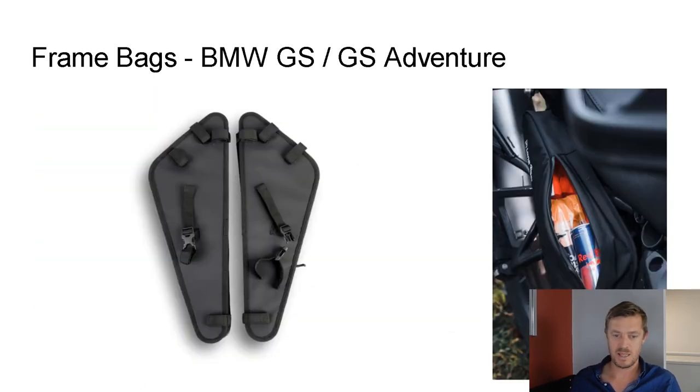I also made it removable at the top here. There's a Duraflex buckle. This Duraflex buckle is so when you want to clean your bike, you can actually take this bag off very quickly. You don't have to mess around with too many Velcro straps and stuff, or take off the seat and stuff.